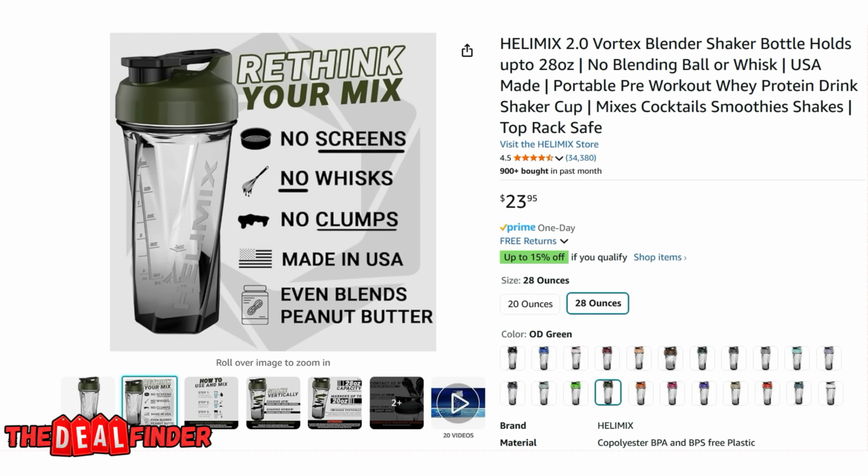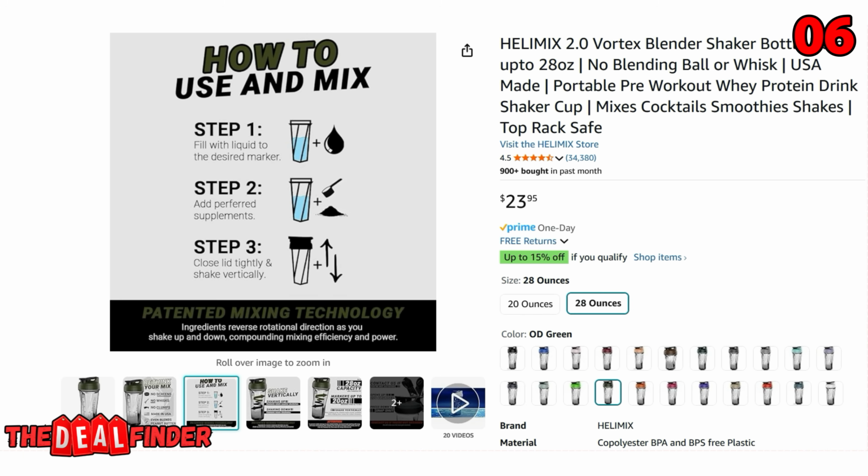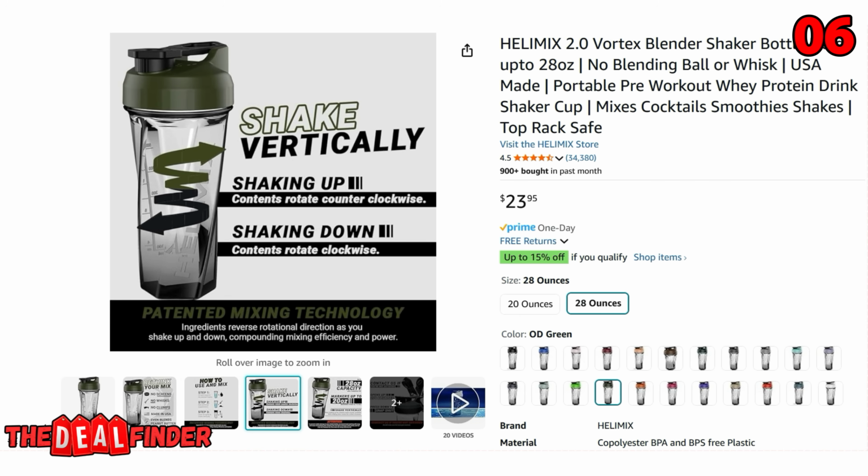And next up from Helix, we have their 28-ounce Vortex blender bottle. Now we've seen plenty of videos on Instagram and TikTok where people are shaking up peanut butter with this blender bottle. It works amazing. The reviews speak for themselves. $23.95.